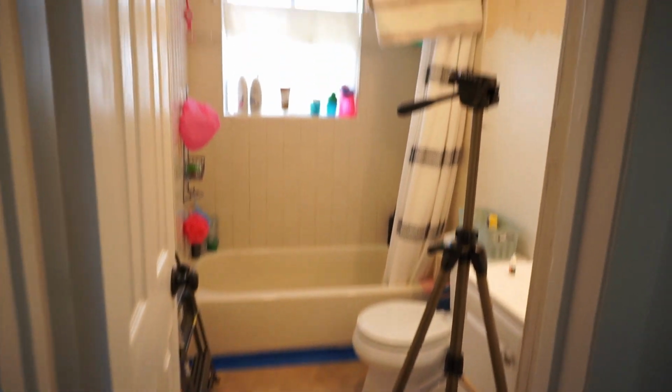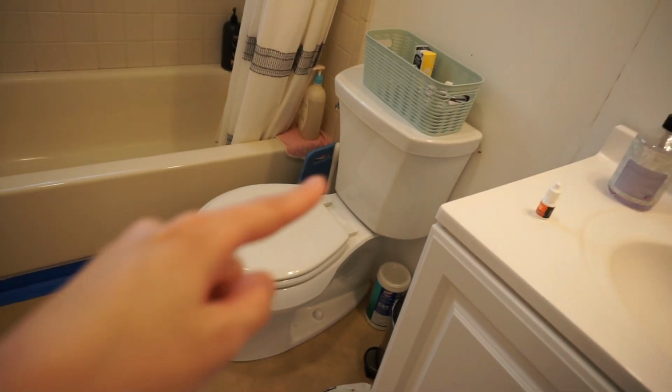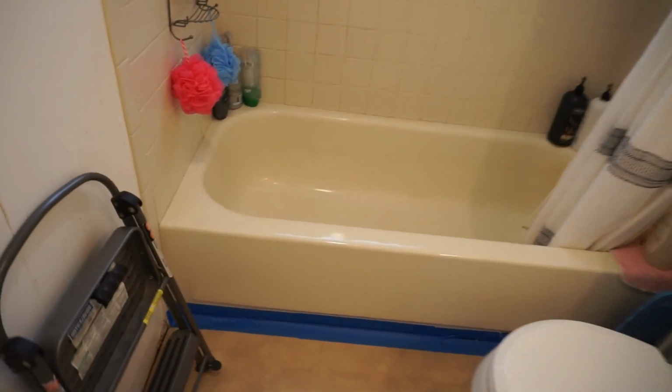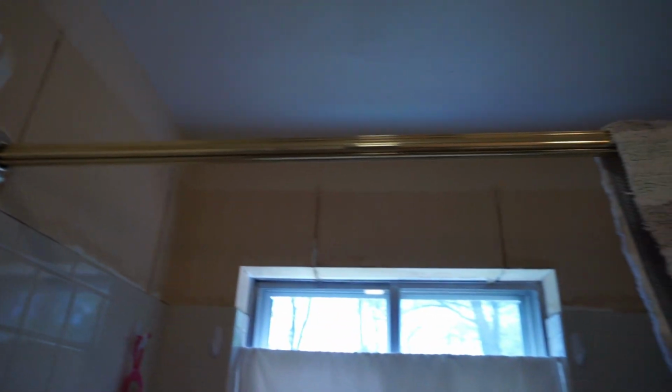But this is what I'm working on right now. This is how far I've gotten. I got all behind the toilet, that wallpaper taken down. This wall, I basically did everywhere that I could get without a step stool, except for over here. I guess I'll work on that section. And then I have all the top of the bathroom wallpaper to take off.